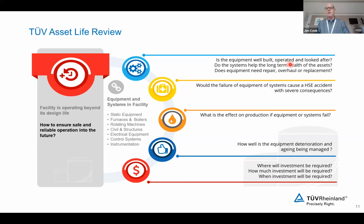You having to do lots of repairs and overhauls and replacement, how effective is your maintenance and inspection regime? We then look at the consequence of failure of the systems, either from an HSE perspective or from a production perspective, because the two might be different. So we look at not only the consequence of failure, we also look at the vulnerability that you have in place associated with all of the systems that you're using and the personnel that you're using to look after this equipment. So when we're able to do that, we're able to focus on essentially the priority items that you need to tackle in the short term, in the medium term, and in the long term.